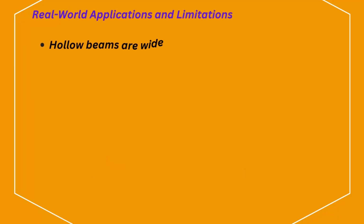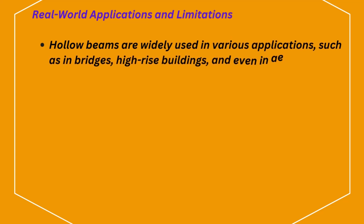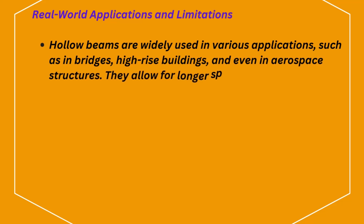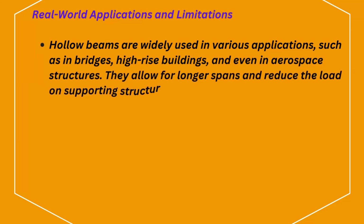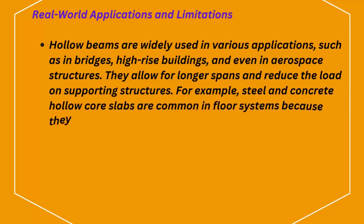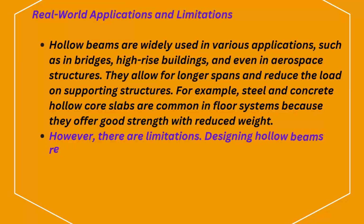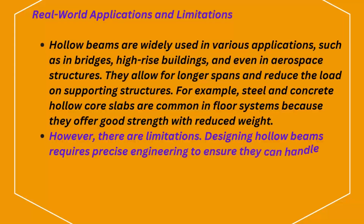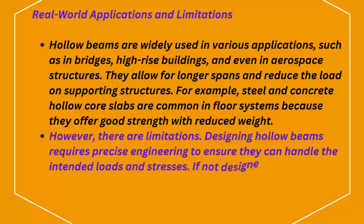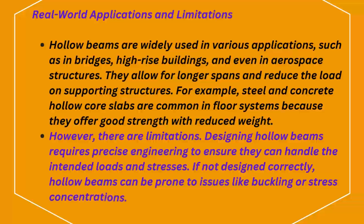Real-world applications and limitations. Hollow beams are widely used in various applications, such as in bridges, high-rise buildings, and even in aerospace structures. They allow for longer spans and reduce the load on supporting structures. For example, steel and concrete hollow core slabs are common in floor systems because they offer good strength with reduced weight. However, there are limitations. Designing hollow beams requires precise engineering to ensure they can handle the intended loads and stresses. If not designed correctly, hollow beams can be prone to issues like buckling or stress concentrations.